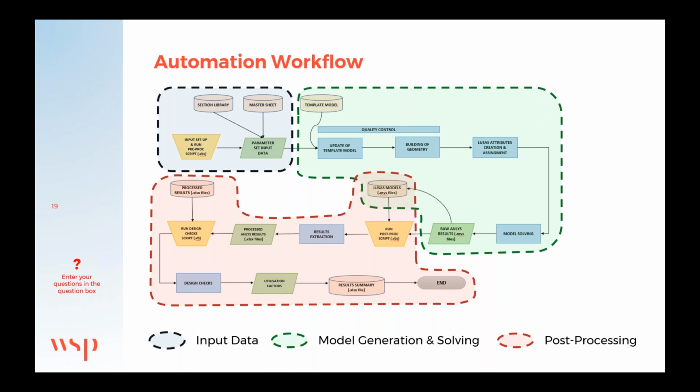You can see here our automation workflow. I don't have time to go into detail, but you can see the 3 main stages: input data, model generation and solving, and post-processing, which included extraction of results from the models and the design checks.